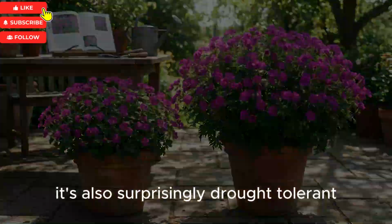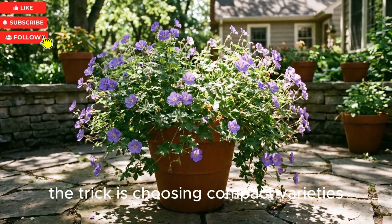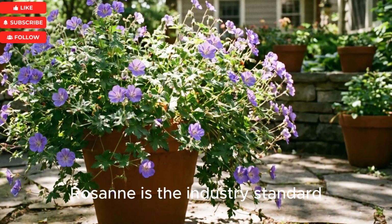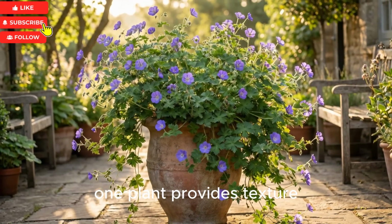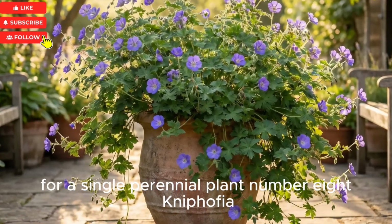It's also surprisingly drought tolerant once established, despite producing constant flowers. The trick is choosing compact varieties specifically bred for container growing. Roseanne is the industry standard, but Dillis and Tiny Monster stay even tighter. One plant provides texture, color, and movement for half the year. That's exceptional return on investment for a single perennial.